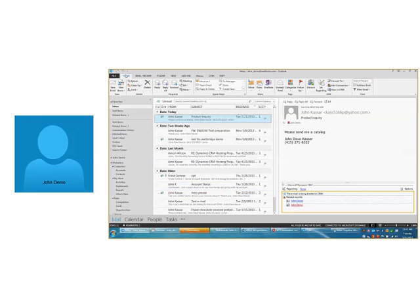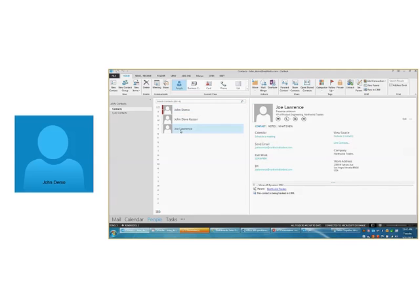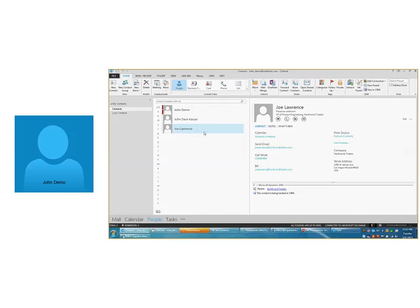Let me go back home here. Let me go to my contacts here. Let's say you have a contact that you want to add into CRM. Joe Lawrence. Okay. Simply put, Joe Lawrence is actually already tracked, but I would simply press the track or untrack button, similar to emails. So that's a little bit about the Outlook integration.